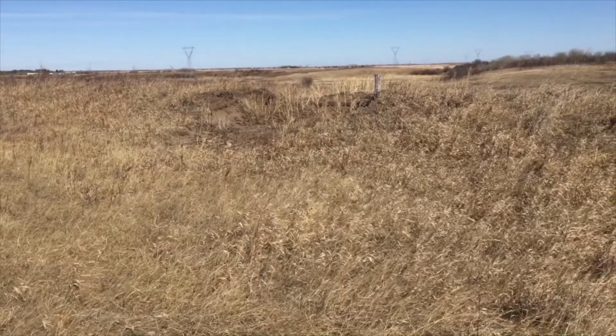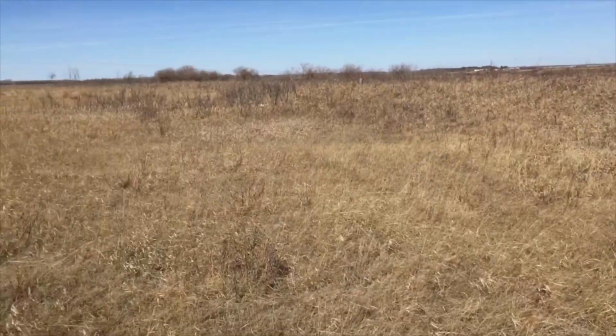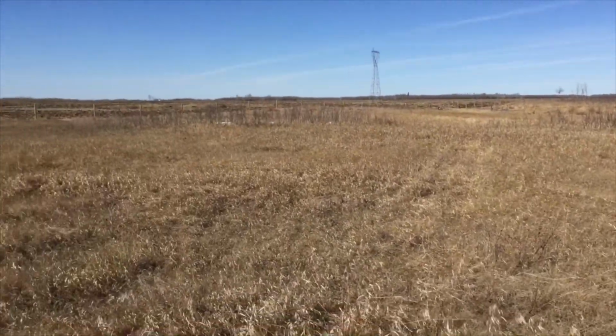But now you only get the tops of them. The problem is of course, there's still barbed wire in there. So there's little bits that hang, you know, out. So if you're riding a horse over it, you still have the ability to get something caught.